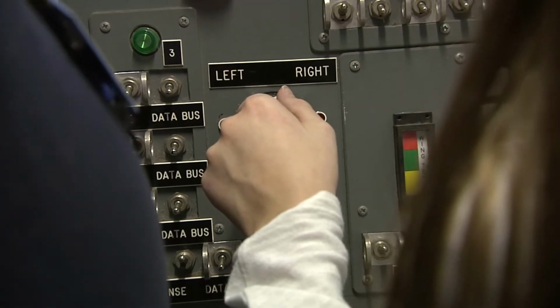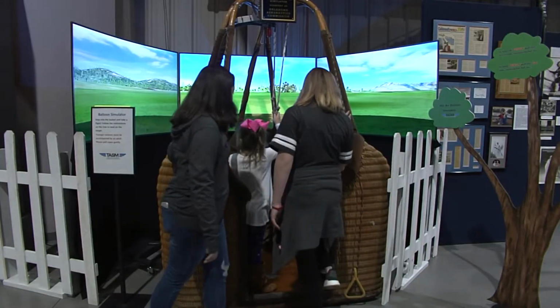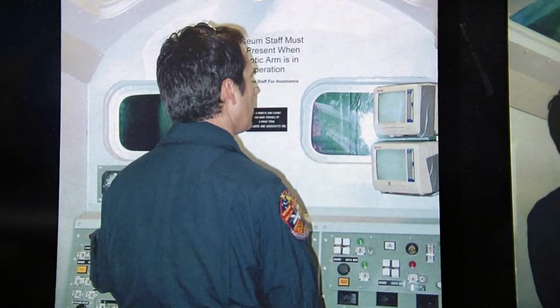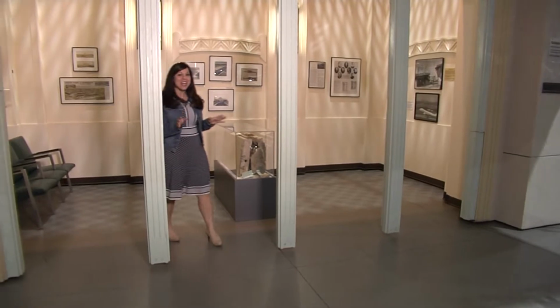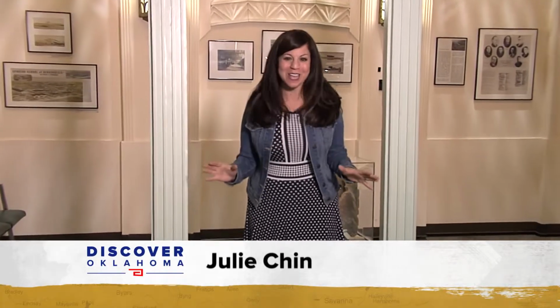There are numerous hands-on activities for the whole family, like a shuttle launch, hot air balloon simulator, and robotic space arm. John Harrington, Oklahoma's own Chickasaw Nation astronaut, actually tried it out for us, and he says it works just like the real thing. You'll also find the original cast iron door frames from Tulsa Municipal Airport here. All of the aviation greats, from Amelia Earhart to Charles Lindbergh to Wiley Post, walked through these door frames.